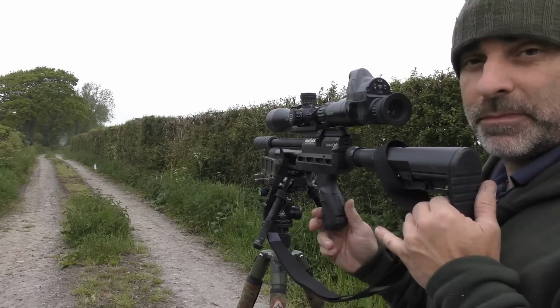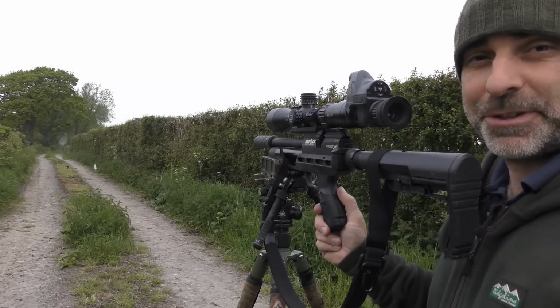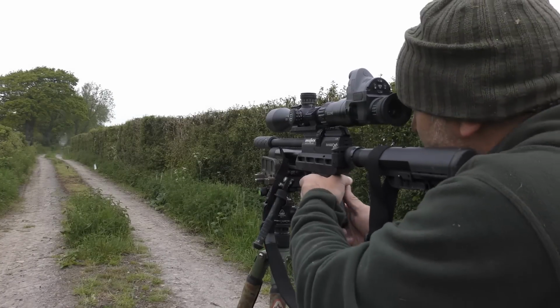Now, just before I go and get set up, I can't resist a couple of practice shots. Right, so that rabbit target is out there at 30 metres. Let's have a couple of shots.